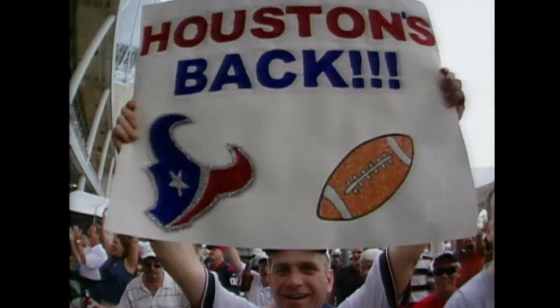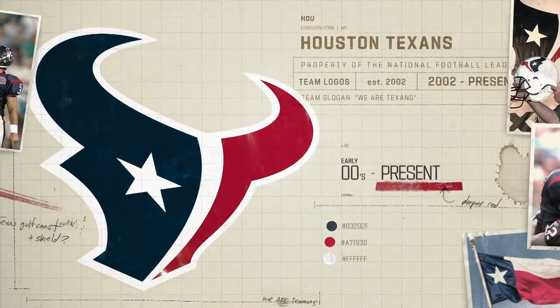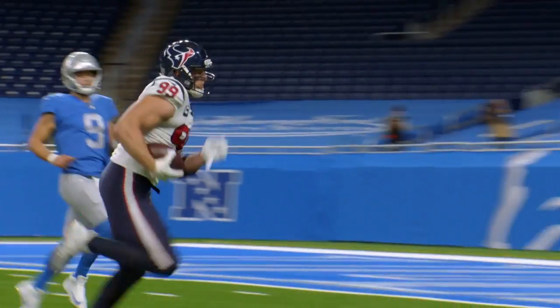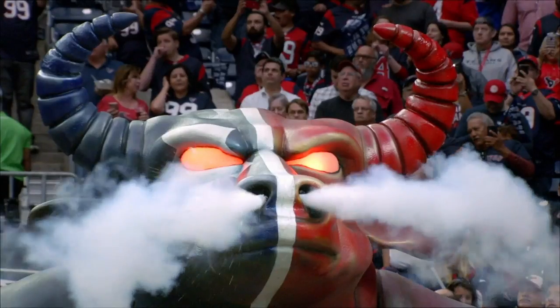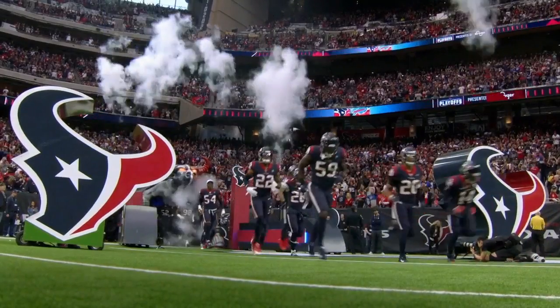The Houston Texans joined the league in 2002. They came up with this red, white, and blue colored bullhead and have never touched it since. The expansion franchise had come up with its team colors ahead of time. Their logo using the flag, but also building in the horns, because cattle are so vital to the history of Texas. To me, it was just a brilliant logo.